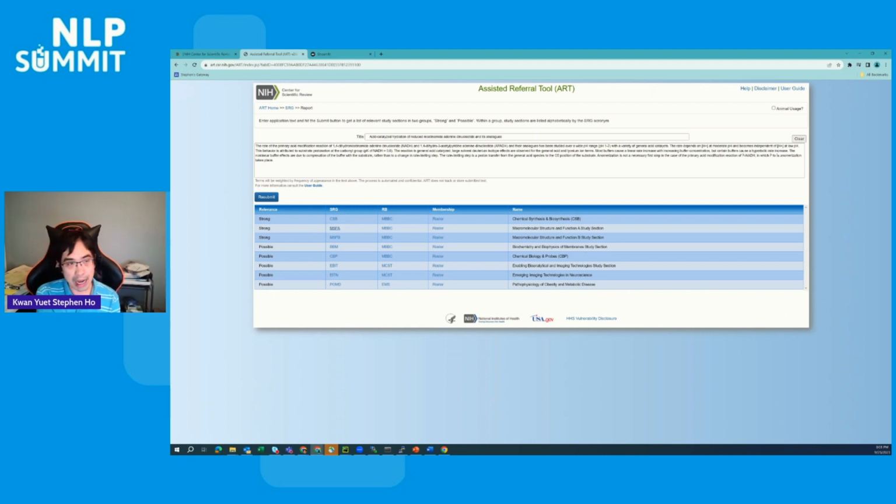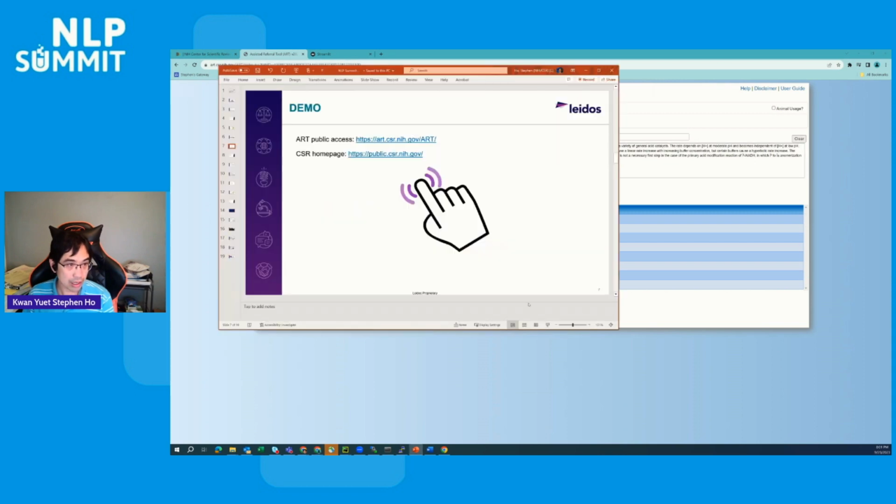It is public. However, for the CSR staff, they have another tool that enables them to run ART in a batch, which is much less user friendly, but it is for the convenience to run this ART for maybe 1,000 documents in a night. So they have their optimized tool, but this is public, and you can see how it is like. So that's ART.